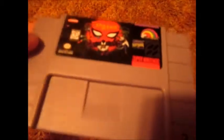Next we have some Spider-Man games. I believe I own every Spider-Man game on Super Nintendo now. So we have Spider-Man, just Spider-Man, and I have this, not complete, but I have it in box, which is nice. For an LJN game, I believe LJN made most of the Spider-Man games, this one actually isn't too bad. Better than Arcade's Revenge.